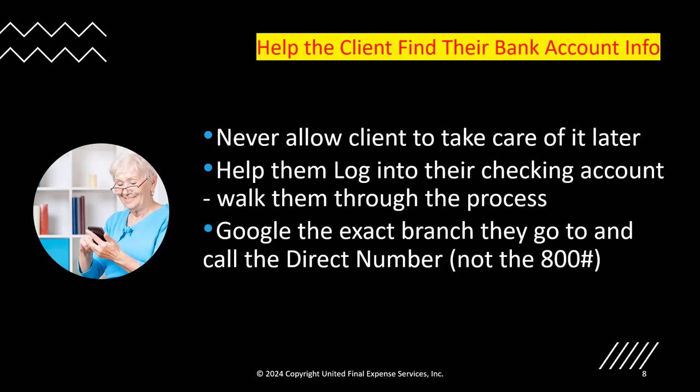You want to call the direct number for the branch. Why? Because if you call the 800 number, they're not going to give out the account number to the client. They're going to tell the client, well, you have to come into the bank to get that, because of scams. They're protecting your client. But when you call the local branch, guess what? They're going to hand it right over to you. They don't know better. They don't have that type of training. You will rarely get an issue with this.